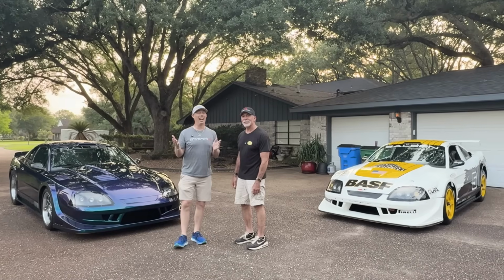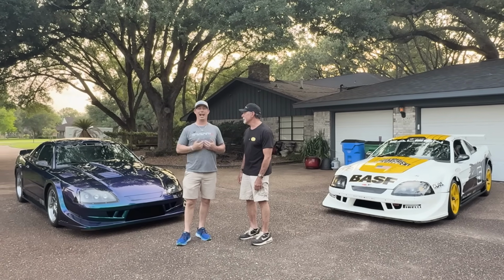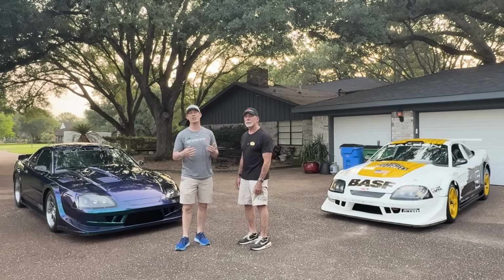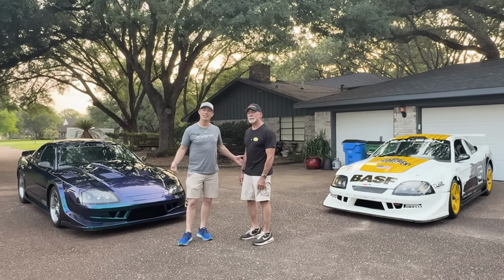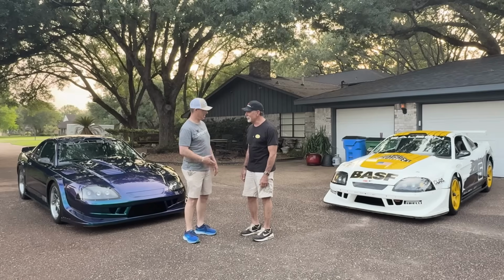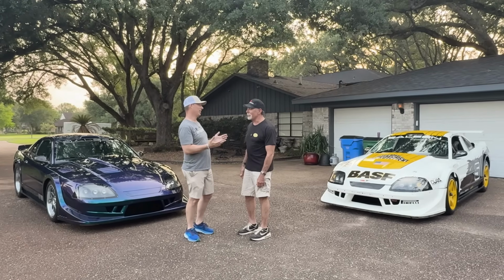All right, so guys, I am out here, as you can see, with two of the most amazing Mustangs I have ever personally been around. I've never seen a Saleen SR, and now my buddy Mark here has two. Mark, welcome to the channel. Thank you very much. Yeah, absolutely, man. Thank you for having us out to the house. This is incredible, the collection.